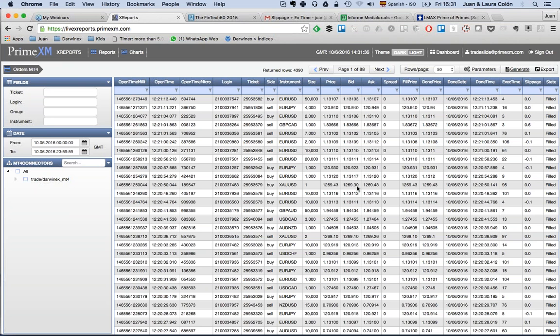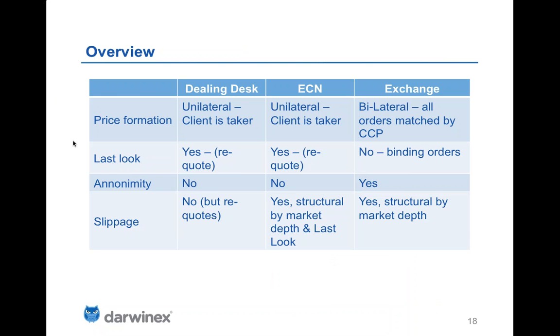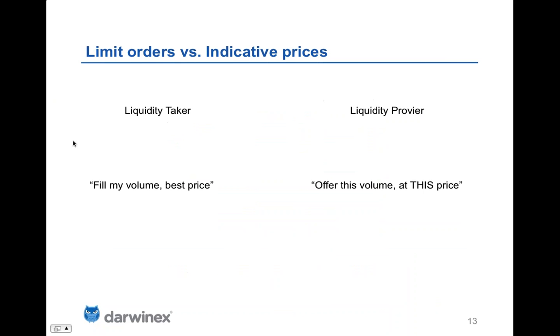So there's a question here. Does a limit order always have positive slippage with a DMA? If it's a limit order, let's go back to the concept, which is very important. A limit order is what you offer as a liquidity provider. You're offering to fill a certain volume at a definite price.